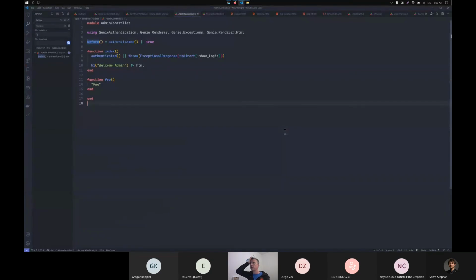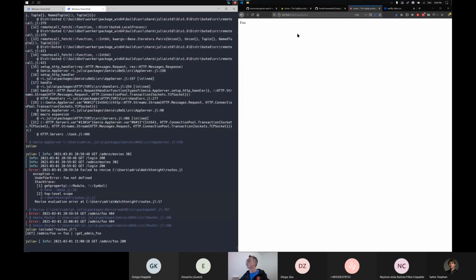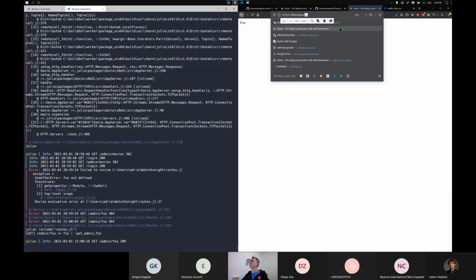Yeah, awesome. So then, it doesn't need to be applied at module level. It can be applied at individual function scope, and then we can protect functions. Let's see if it really works by setting up a login.